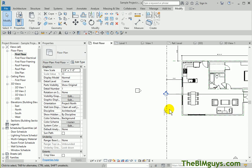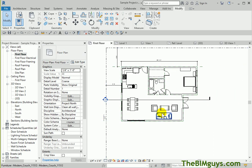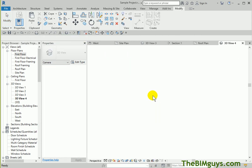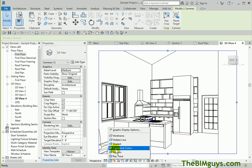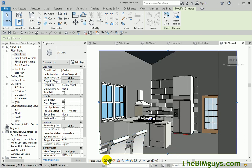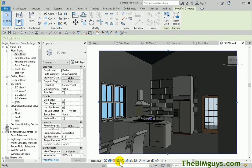And let's go back to the first floor. Maybe the owner wants to see what it looks like if he's sitting on his couch. Let's take a look. I'm going to pull a camera. Pick a point here and I drag through, and now I can actually see the kitchen and how the different areas set up. I can even go to shaded, so we can see the colors. If you want to get fancy, we can even turn on sun and shadows, where you can see the shadows and sun outside. Now, depending on the direction of the sun, it may not be showing through these elements.